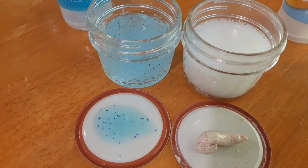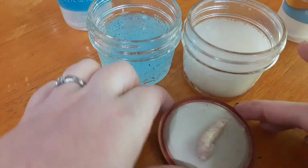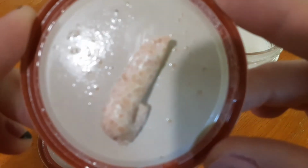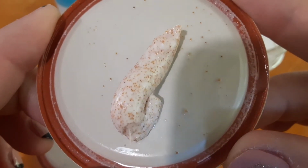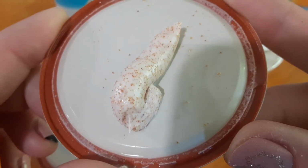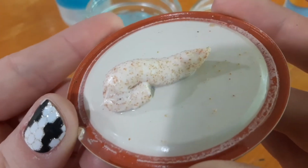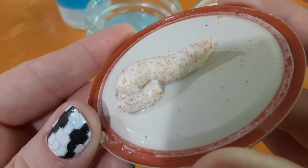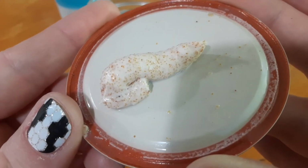Let me give you a close-up view of both of these so you can see the microplastics in action. Let's start with product B. It has no microplastics in it. And if I show it to you up close, all of those little brown dots in it are actually little pieces of walnut shells that have been crushed up. So if this got through filtration systems and into waterways, those little pieces of walnut scrub would just decompose like any other natural product would.